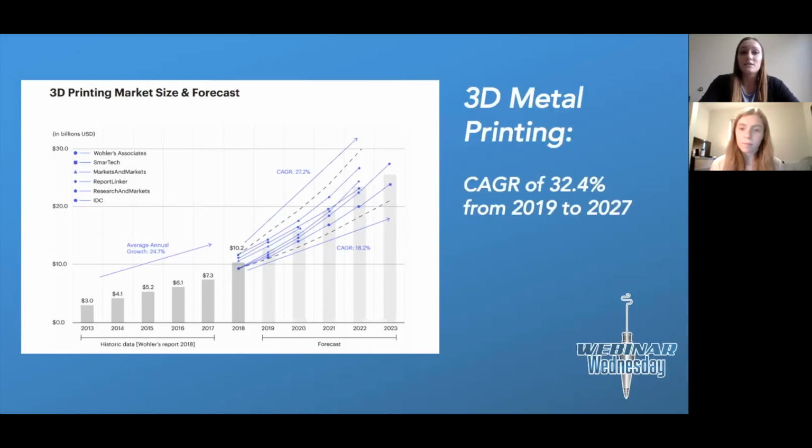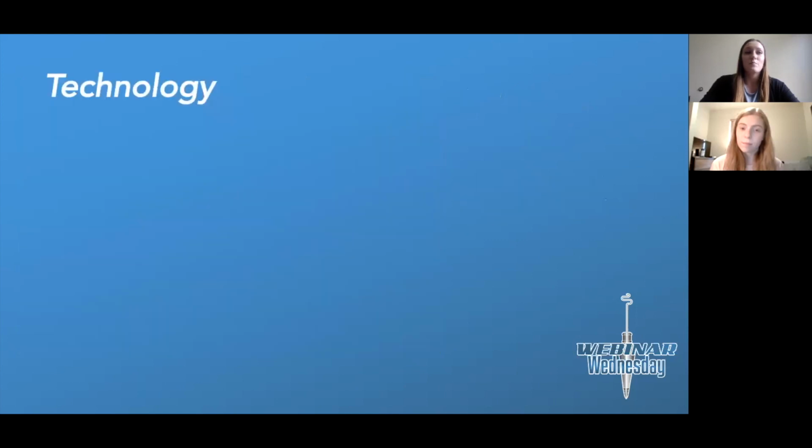And a different study predicted that the compound annual growth rate, specifically for metal 3D printing, from 2019 to 2027 was going to be 32.4%. I mean, this is just exploding everywhere. And the reason is this: we're seeing a massive increase in the different technologies that are being innovated as different ways to 3D print.